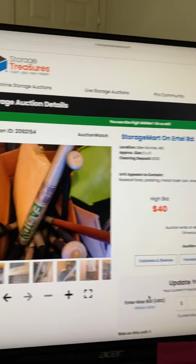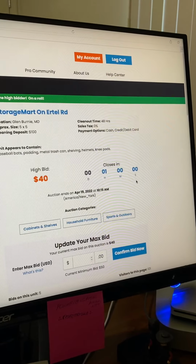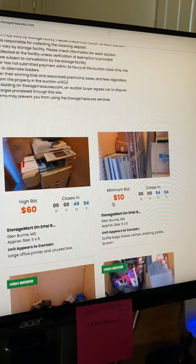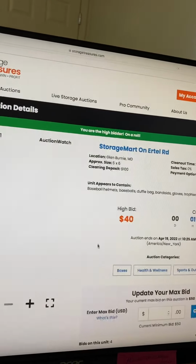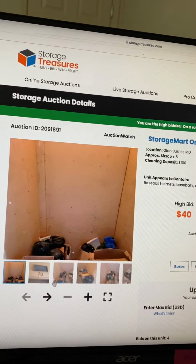Now, that's for that unit right there. Right now, it's at $40, and I've got one solid hour and 2 seconds, and now it's going to be 59 minutes left for this auction to go off. So, you've seen that one. Now, the reason why I bid on this one is because I think this unit also goes with that unit, and that one is at $40 too.